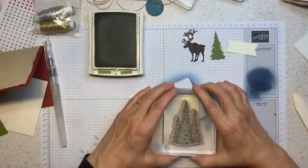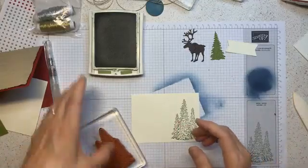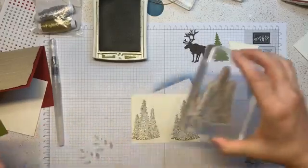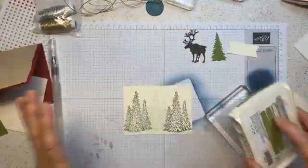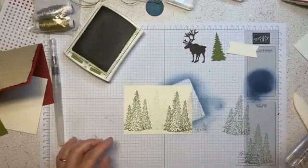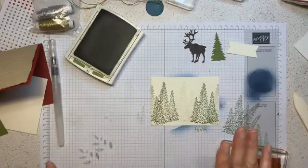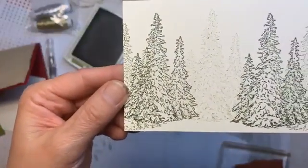We're going to go here, stamp. Okay, then we're gonna do the same on the opposite side, pretty much. And then we're gonna go back there. Okay, and then I'm going to ink, stamp off, and then do here. Okay, ink, stamp off, and do here. Okay, so I've created pretty much a scene, kind of. Okay, there you go.